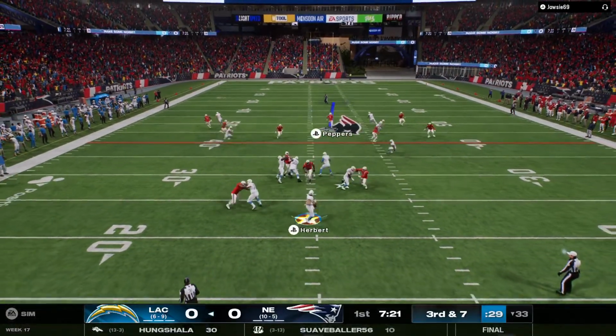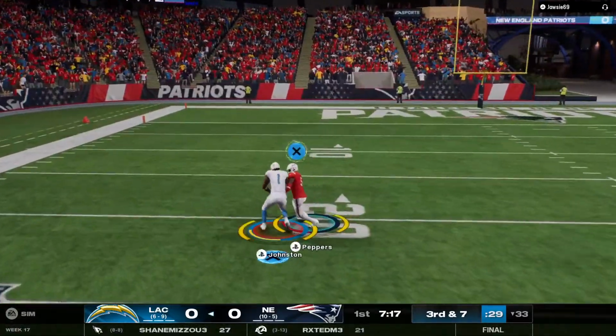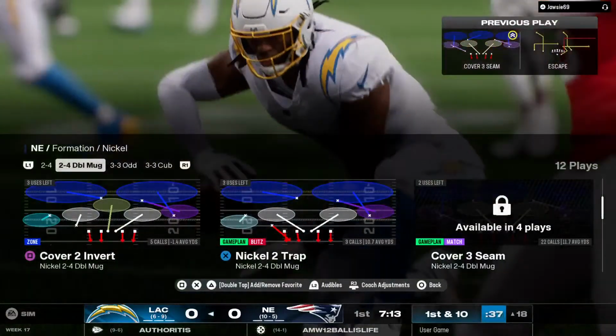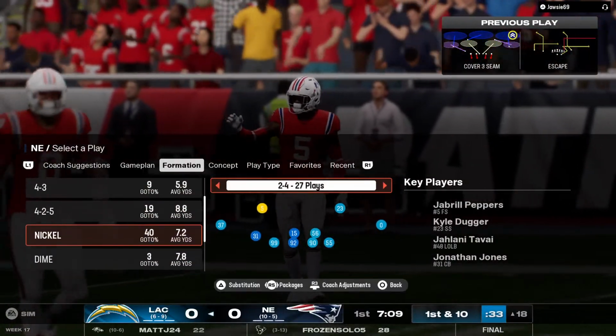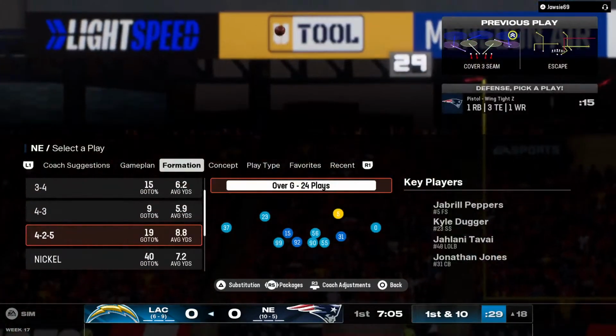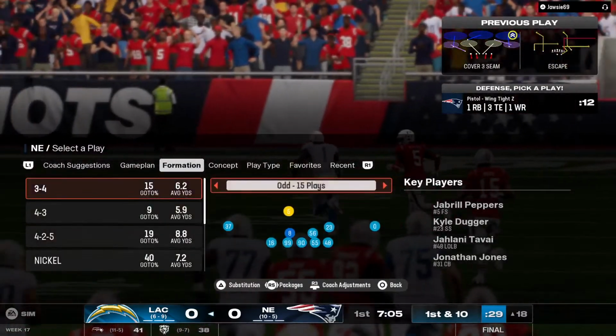Out of the gun, here's Herbert. Now the ball thrown deep for Johnston. And they will bring this into the red zone. Big connection inside the 20. Well, they've come out swinging here on this opening drive through the air, and that's exactly what they wanted to do. Generate some early chunk plays and try to get some points.